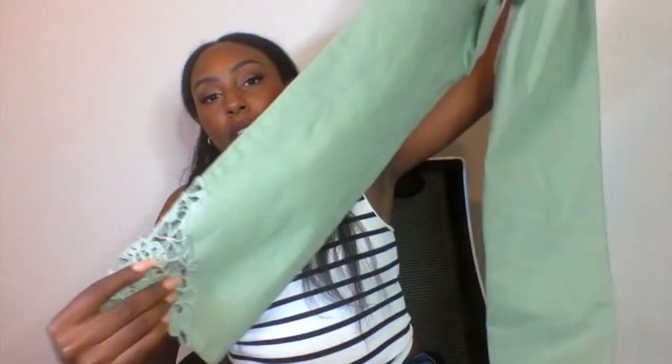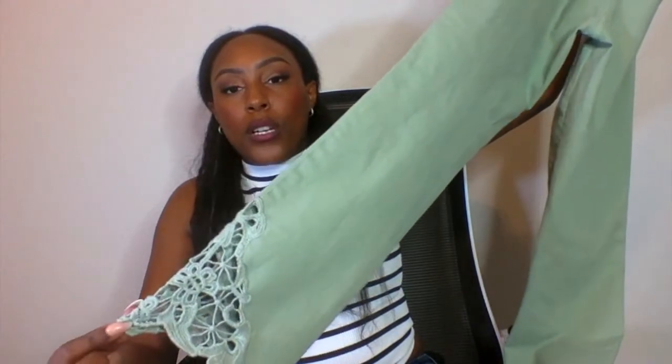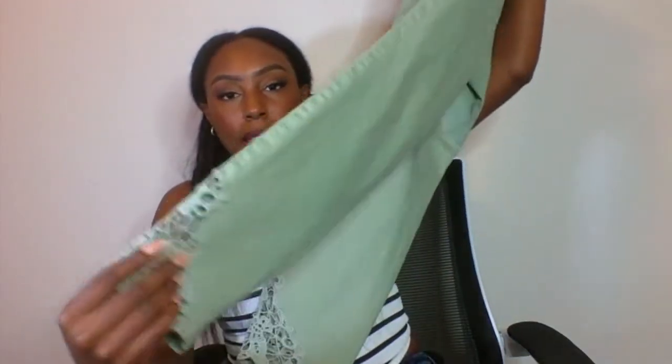All right, so we have more from Soft Surroundings. This time we have a cute pair of jeans with this really cute lace detail on the bottom. So I'm really happy to have found these. And the reason is because I have Soft Surroundings pants on my shop right now, but they are older. When I say they're older design, so they're not moving. So I was hoping to get some more Soft Surroundings pants and stuff like that. If you're looking for Soft Surroundings, I definitely got the juice, okay?